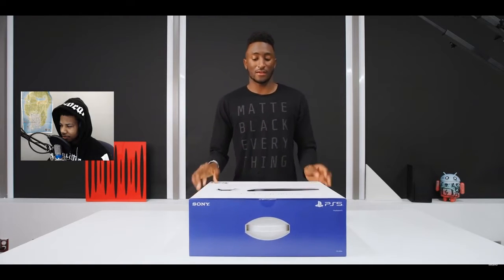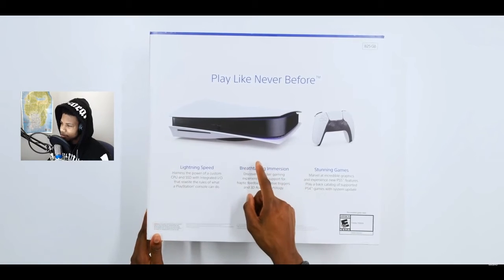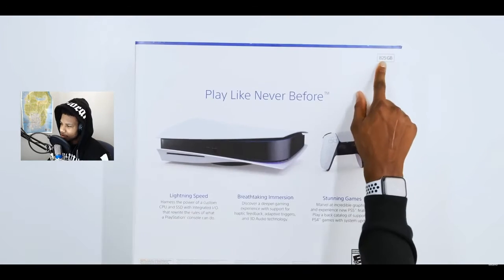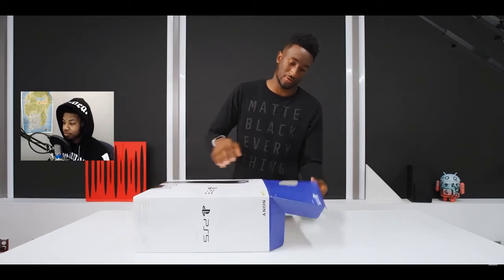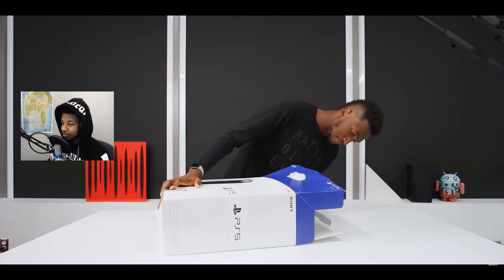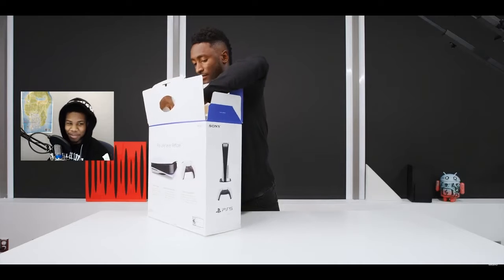And we're basically getting now the whole console sideways, which I think I'm gonna end up having mine sideways, we'll see. It says 825 gigs up here, good to know. I think we might as well open it now. So let's see. Oh man, I gotta get a PS5.